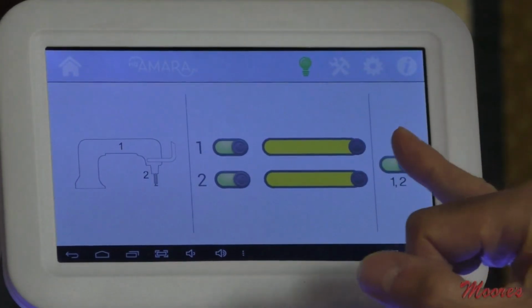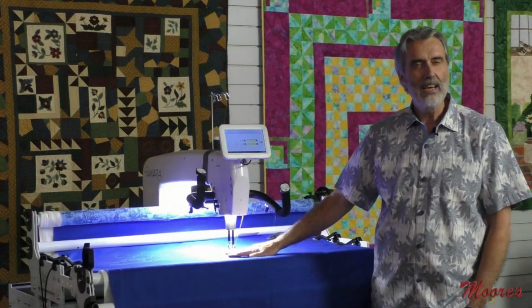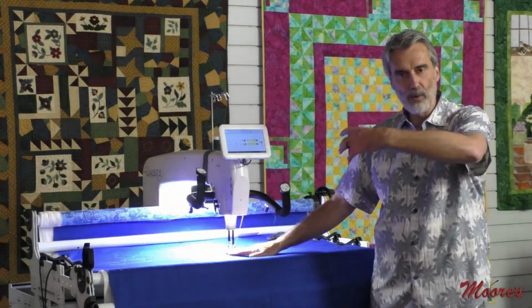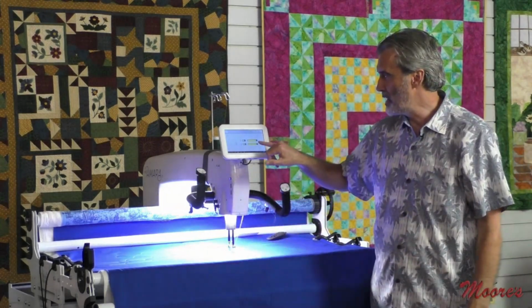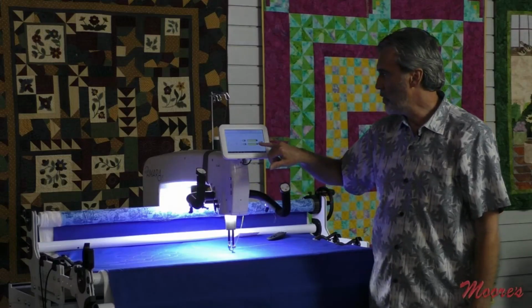Okay, so you have the control of the light. Now, the reason I did that is because when we go to stitch, this has such a bright light that the camera we're going to shoot with is going to have a hard time. So I want you to see we have two lightings. We have a light above the needle and above the bed, and we can control this here.